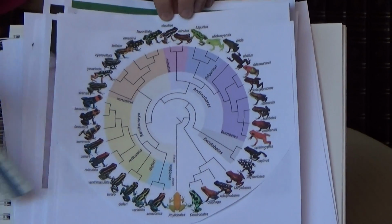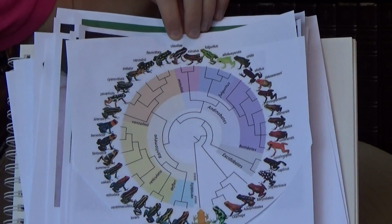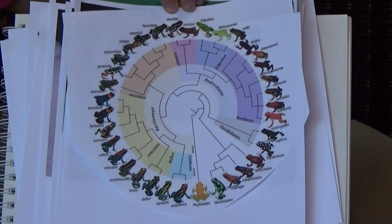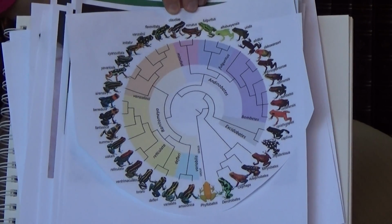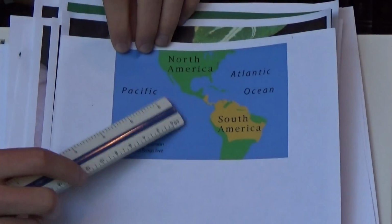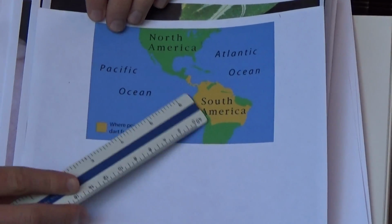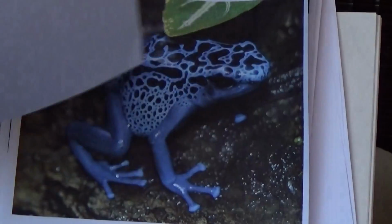So, this is an example of how many species of just poison dart frogs there are, not even just frogs, of which they span 13 genera, and there are over 175 different species of poison dart frogs. Now, their range is in the jungles of Central and South America. They love the humidity, so they love to hang out in the Amazon.